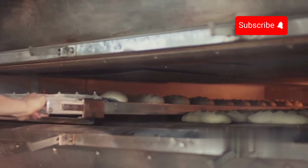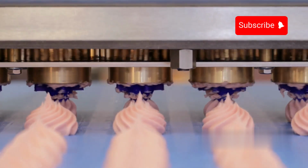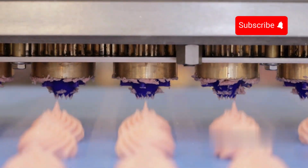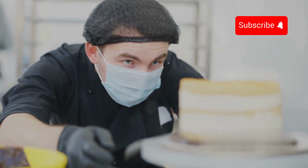Baking is where the magic happens. These industrial ovens are finely tuned to maintain an even temperature, ensuring every cake rises perfectly. It's a balance of heat, airflow, and timing. Too much heat and the cakes will dry out. Too little and they won't rise.